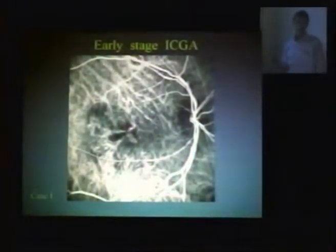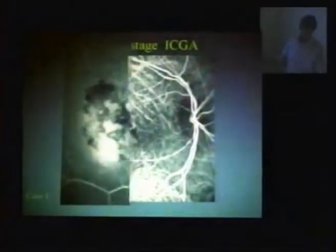But that is not enough. It's not enough to do ICG. We have to do high magnification. There are three parts. This talk is high magnification, high speed, ICG. So first we look at ICG. You see ICG is better than fluorescein.